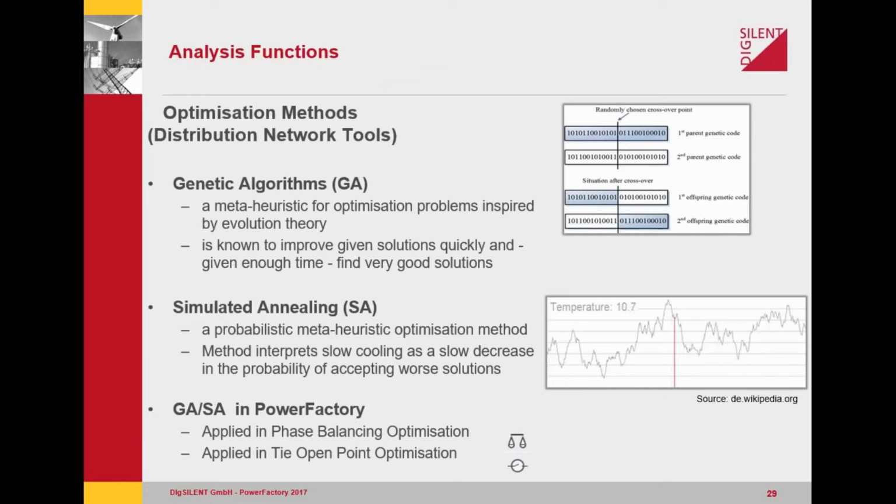There are 2 developments in the calculation methods used in the tie open point optimization and phase balance optimization calculations provided under distribution network tools. These types of problems are difficult to solve using classical methods, and these 2 meta-heuristic algorithms are better suited. The genetic algorithm method is newly introduced, and the simulated annealing algorithm, which was introduced in PowerFactory 2016 for phase balance optimization, has now been included as an optimization method for tie open point optimization.